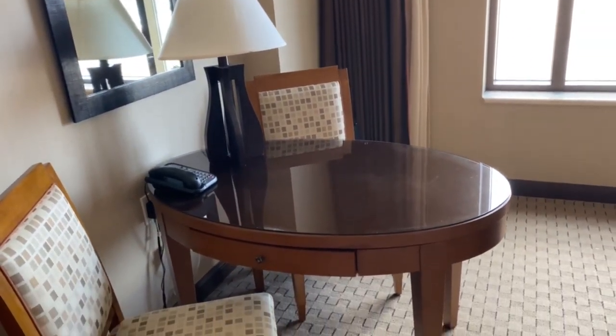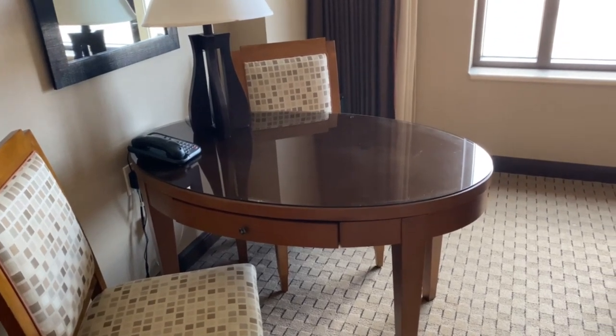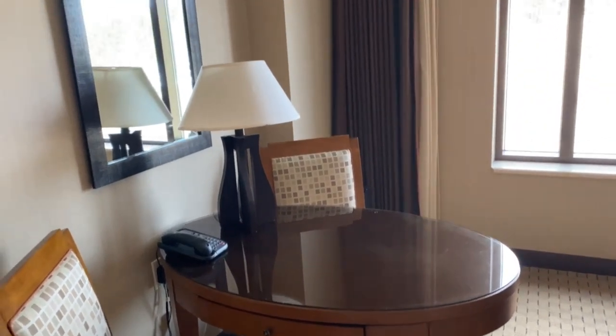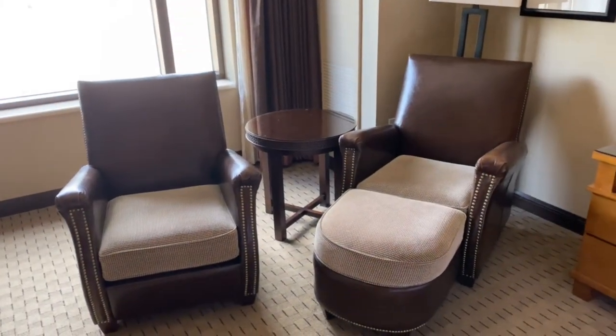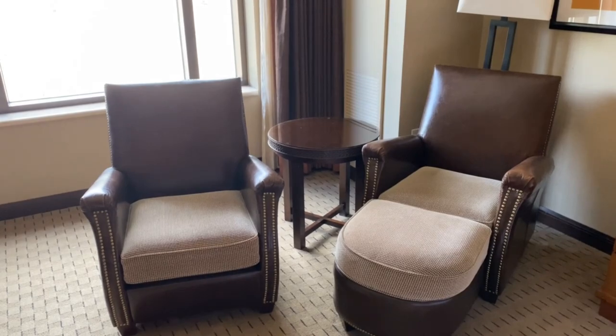Over here, you've got a nice little area to put your stuff. Nobody's here to do business. This is a gambling town. And then you've got two chairs over here, which is actually pretty nice. A lot of times you only see one chair.